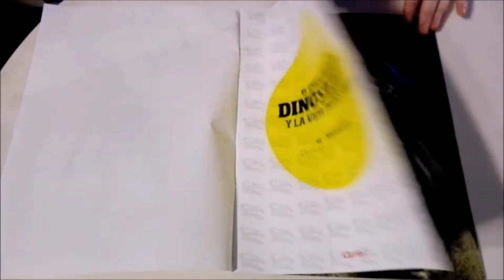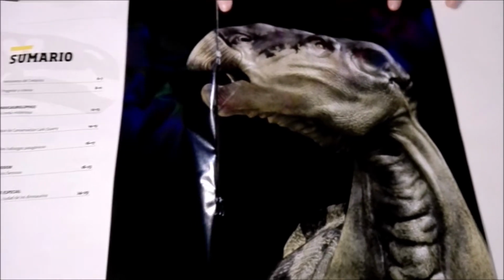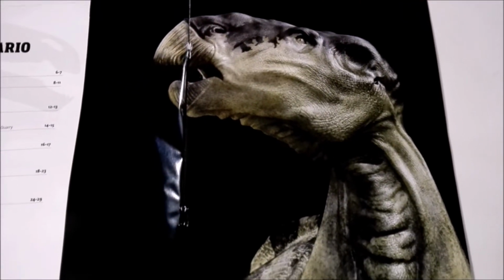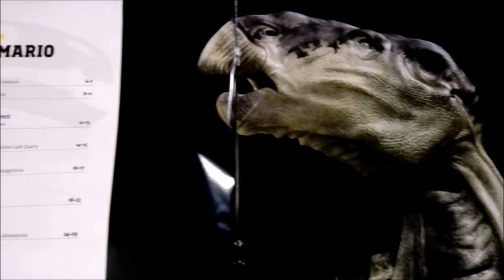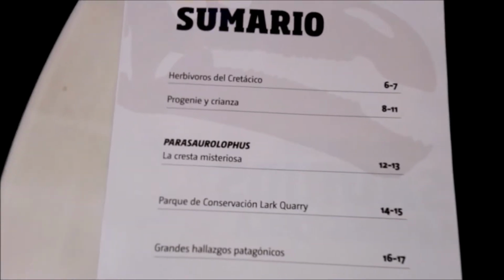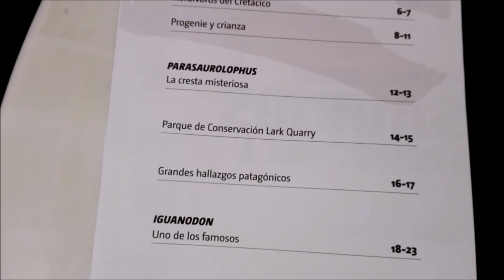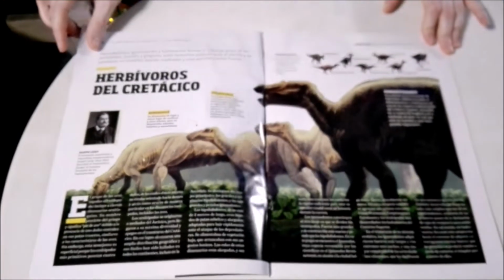And well, let's continue on. Here we have a nice artist rendering of what an iguanodon might have looked like. It looks really cool. And over here we have a summary of the contents of the magazine. And well, guys, let's continue on.